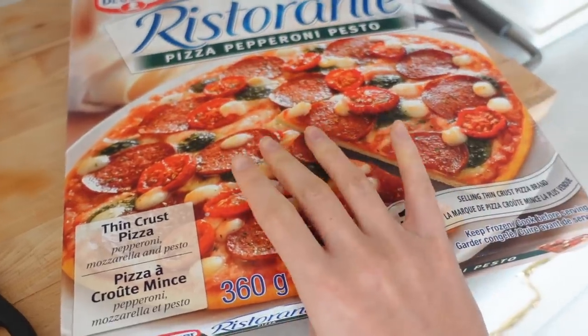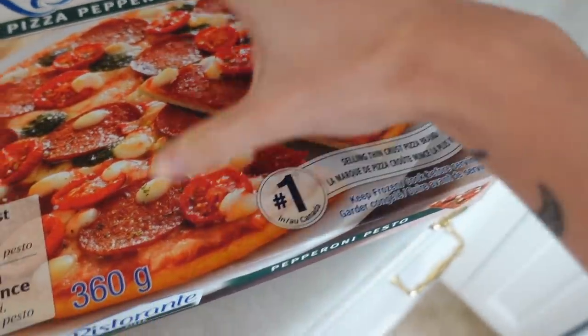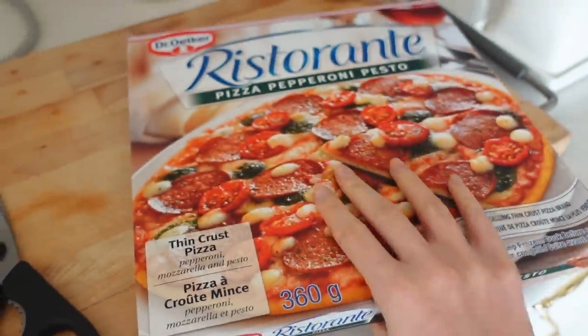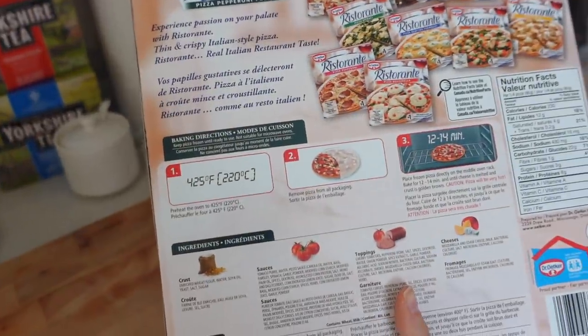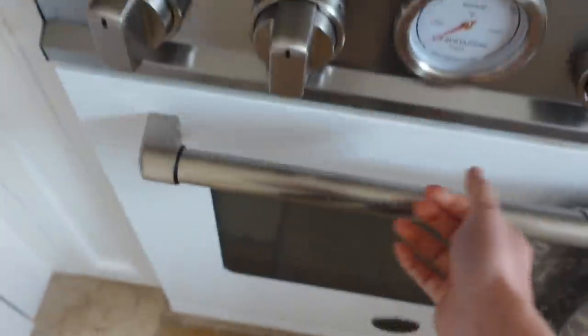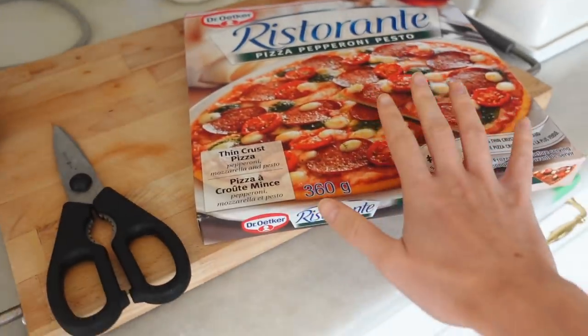I am so hungry right now, so I'm about to make this Ristorante pizza pepperoni pesto for my lunch, and then we're gonna do a workout afterwards. But I'm gonna make this, so I just have to preheat the oven, and then we're gonna put it in. These pizzas are so delicious, so I'm excited. I'm gonna make this now.